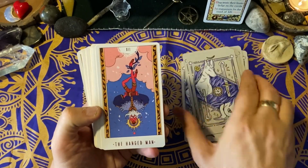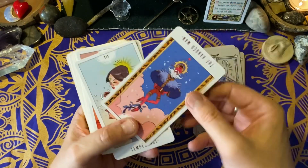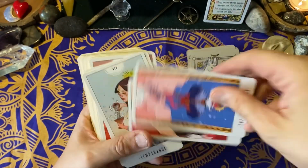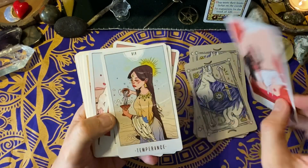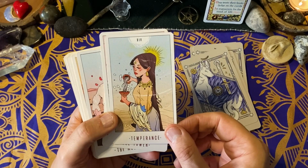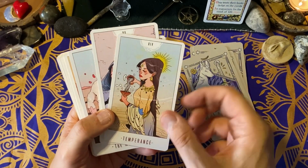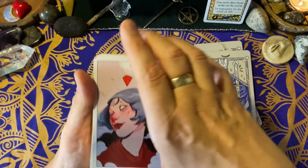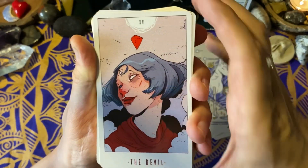And as you can see, look at that, the Hanged Man. I love the art style. It's gorgeous. Look at her with the feathers, and the Temperance card. The devil's really interesting. Look how you can just see the whites of the eyes.